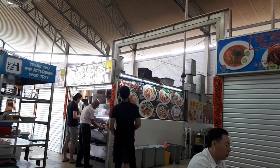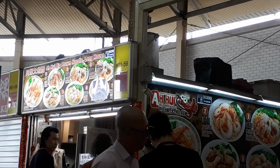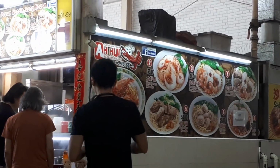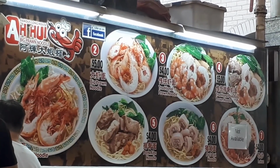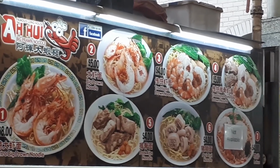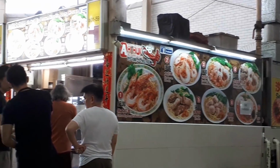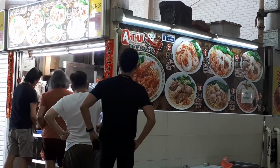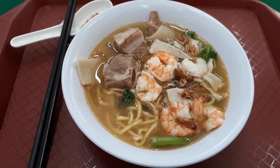Next up is a noodle dish from Hui Big Prawn Noodle. So they sell a variety of different types of prawn noodles. So you can have it with prawn, you can have it with pork ribs, you can have it with both, or you can also have it with big prawns. But I decided to go with regular prawn with pork ribs, a noodle soup, which cost me $5. Okay, so here's all the different varieties of items you can choose from. And this shop and the other prawn noodle shop always has a queue, so you will have to line up for the food itself. But here is the dish itself.